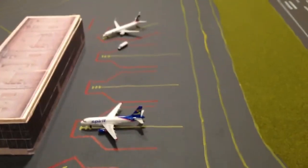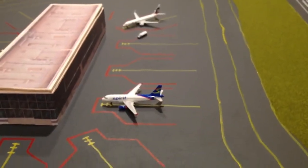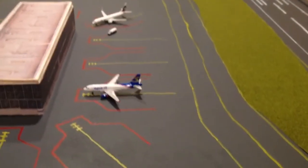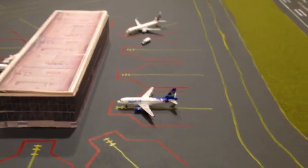American just had their big push, so we'll say it's a quiet time at American. That's why there's not many planes in the terminal. It's quiet right now over at their terminal.